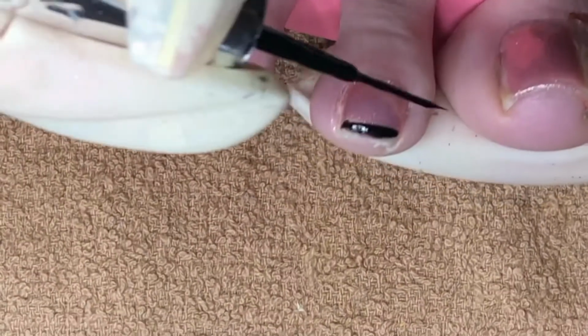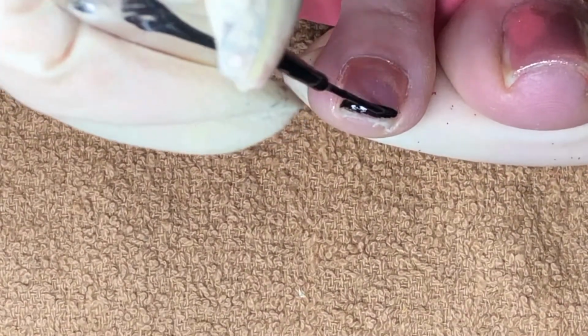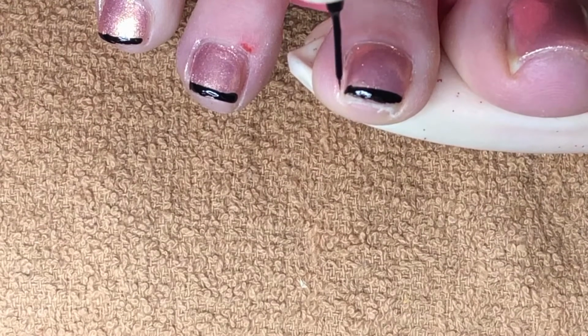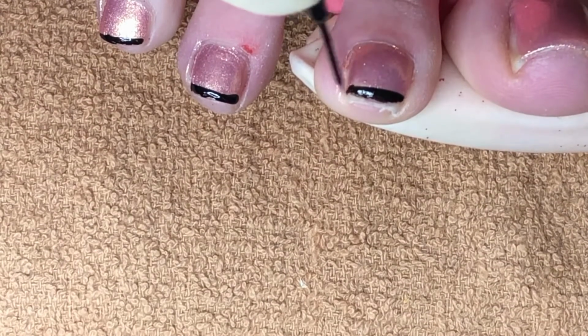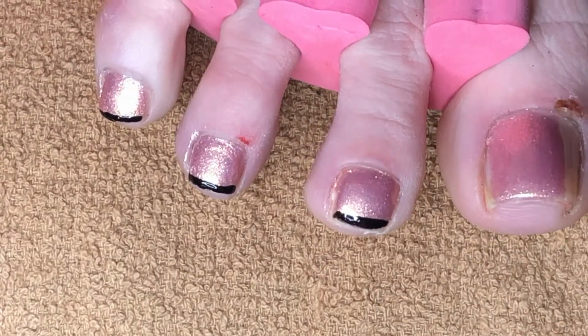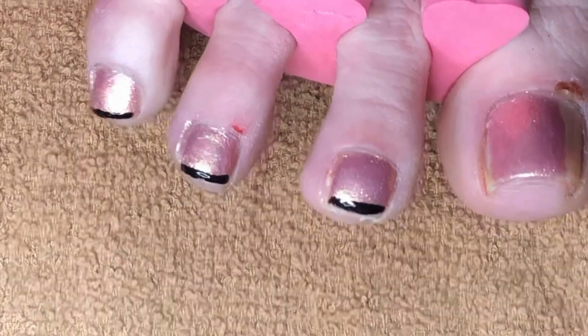Oh gosh, I don't know if you were seeing that. Basically, you're just going to go across very lightly with this paint from one side to the next. I'm sorry if you guys missed that. I didn't realize it wasn't on all the way. But that's basically what you're doing, just drawing a nice little thin black line.